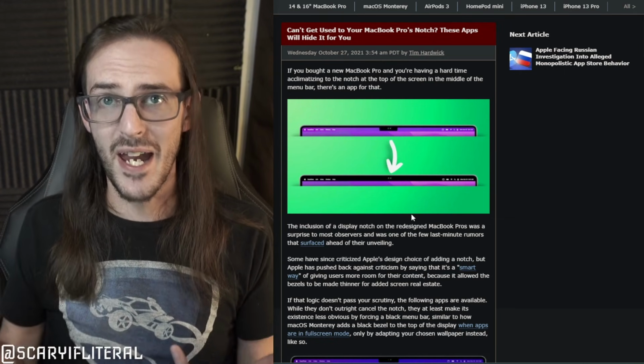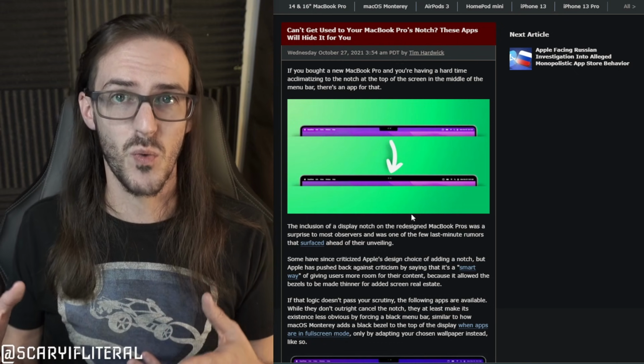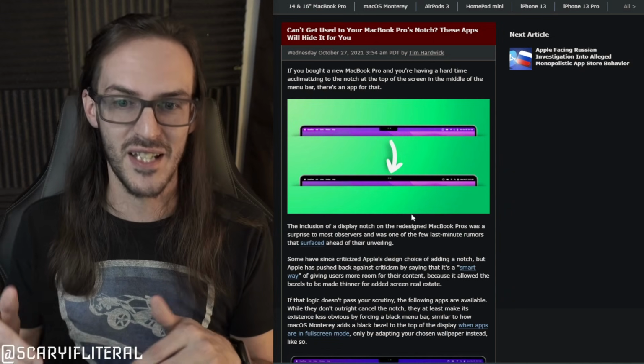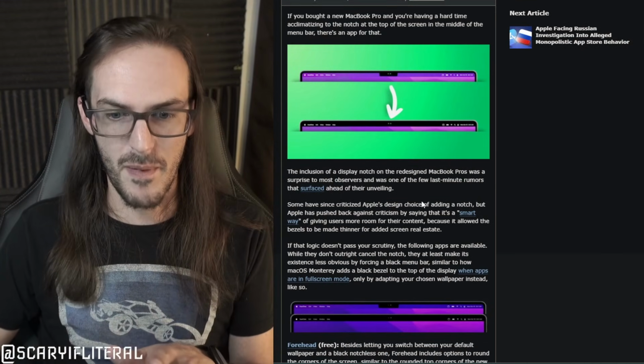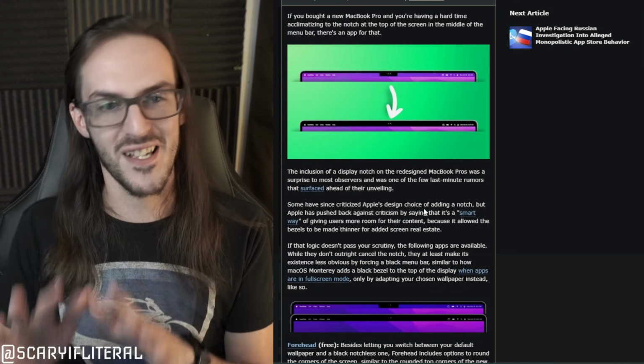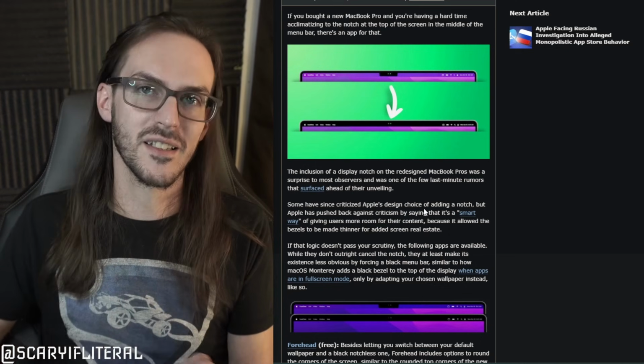This is something that some Android devices actually can do as well. With the hole punch up top, it will just black out the whole bar and slide everything down a bit, and it makes it look a little bit better. That's kind of what's going on here as well. So if the aesthetics are your problem, there's at least a fix for that. I'm sure the other fixes are going to happen for that as well.